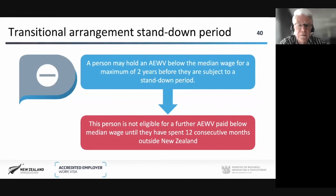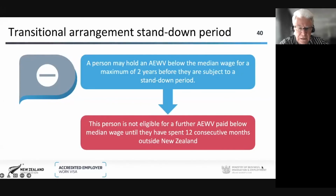So a person may hold an accredited employer work visa below the median wage, and Rob touched on that previously, for a maximum of 2 years before they are subject to a stand down. So basically what that means is, if you're being paid below the median wage in one of those occupations that Rob referred to, then you'll only get a work visa issued for 2 years, and then at the end of that 2 years, you'll be required to either return home for a 12-month stand down before you can come back again, or if you move to a higher position during that 2-year time frame where it's above the median wage, then that won't be necessary. So a person below the median wage is not eligible for a further accredited employer work visa, paid below the median wage, until they've spent 12 months outside of New Zealand.